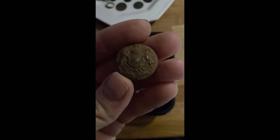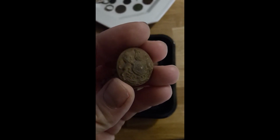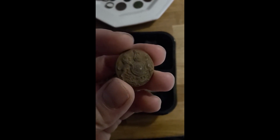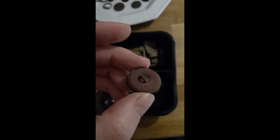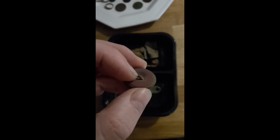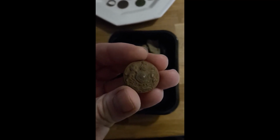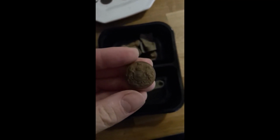But I found two. One was a brass one, shiny, and this one isn't shiny. It has a rough texture with the red back, but it's very cool. Definitely very happy with that.